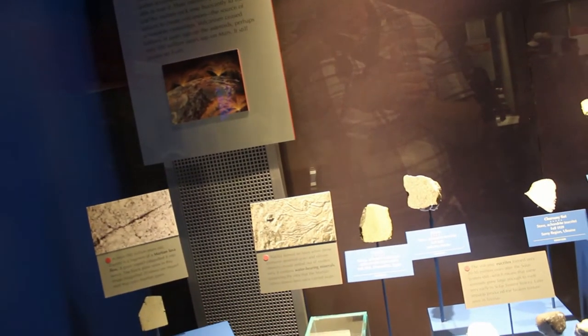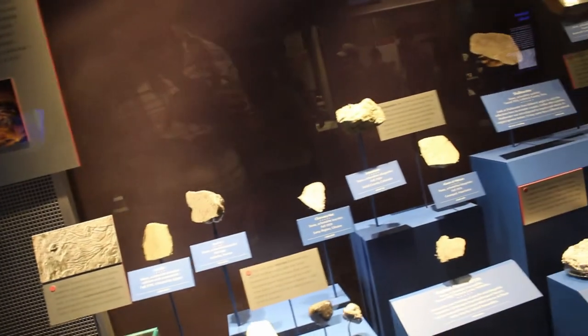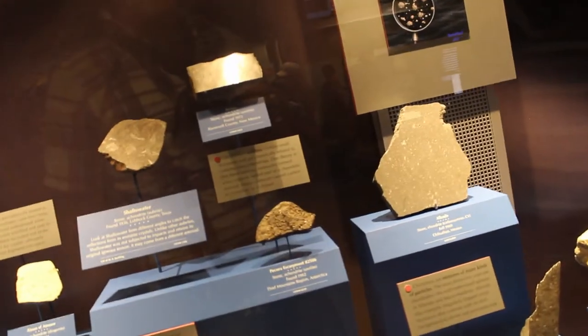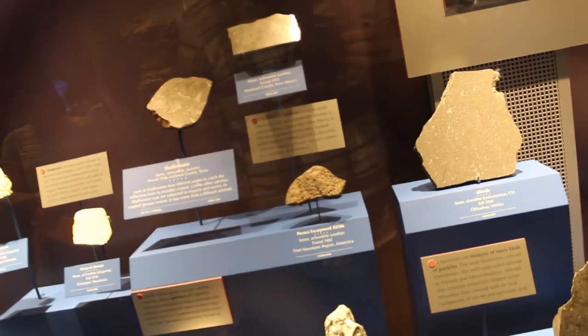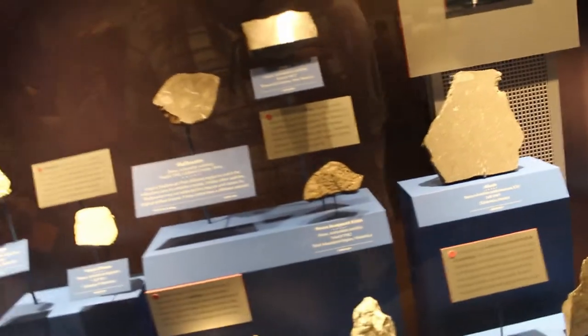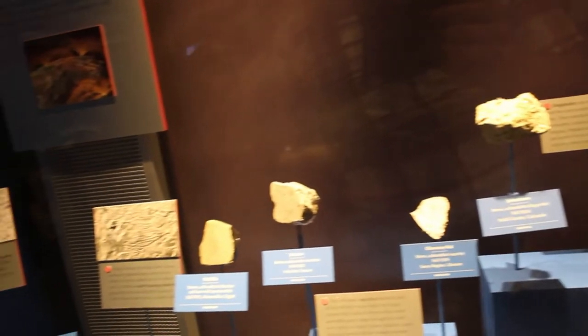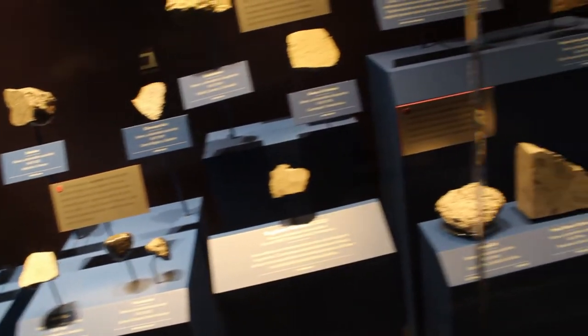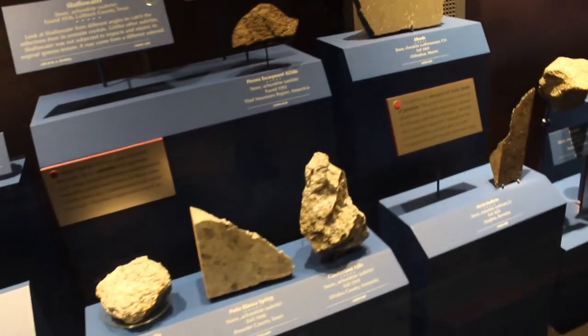Here are some meteorites from Mars. Not sure how that happens. Volcanoes on other worlds, I guess, spewed these pieces of rock into the atmosphere, maybe, and then somehow they became meteorites found in Antarctica, Mauritania, Ukraine, Colorado, France, Egypt, Australia, New Mexico, South Carolina, Texas, Kentucky.